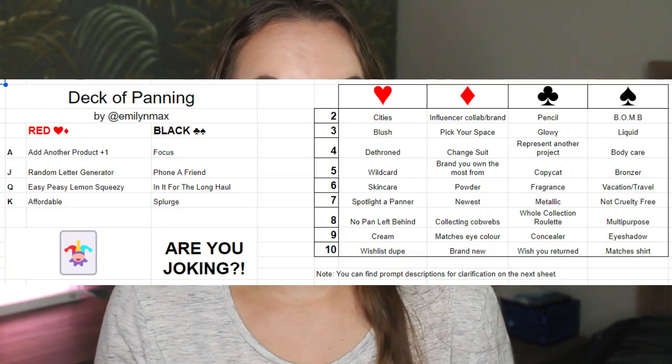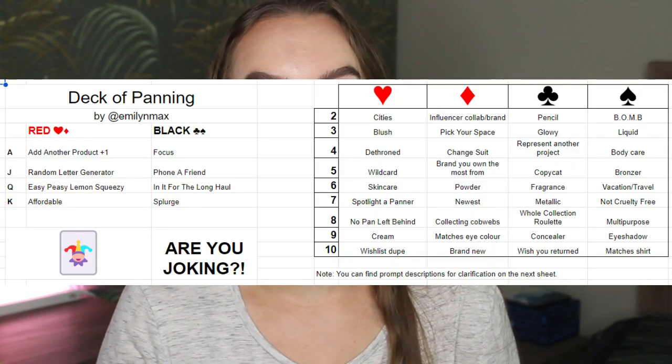We have a game board which I will pop up right now, and I shuffle it around every single month on or around the 10th, 11th, check back. It should be shuffled around, and that is done randomly. I'm not picking spots. So because of that, if you draw 2 of hearts one month and you draw 2 of hearts the next month, it won't be the same prompt on the board. The face cards do remain the same, however.